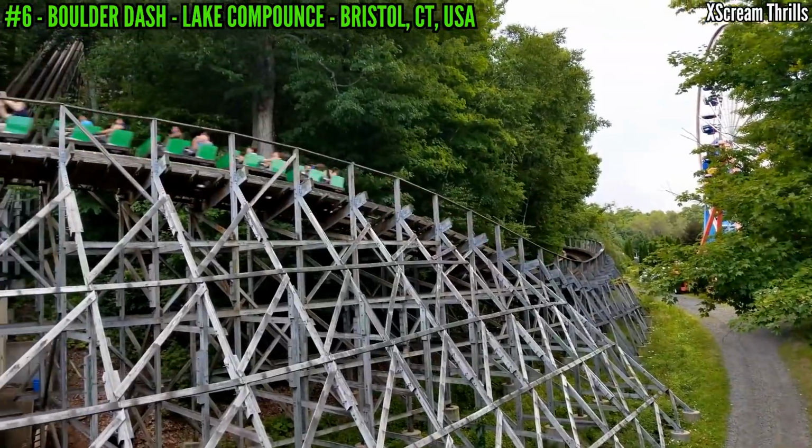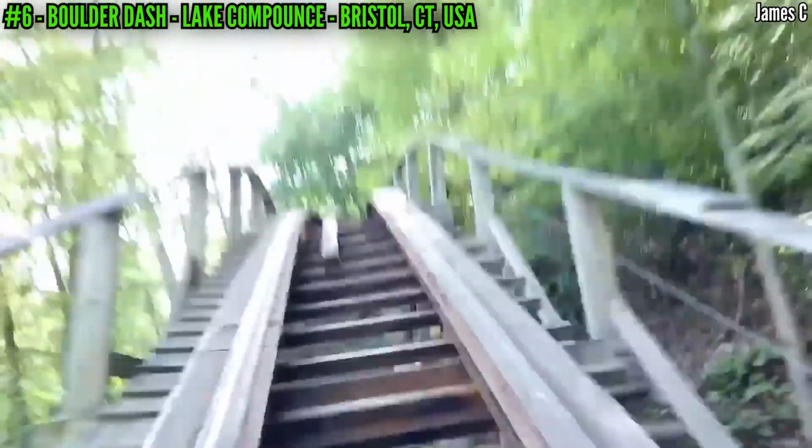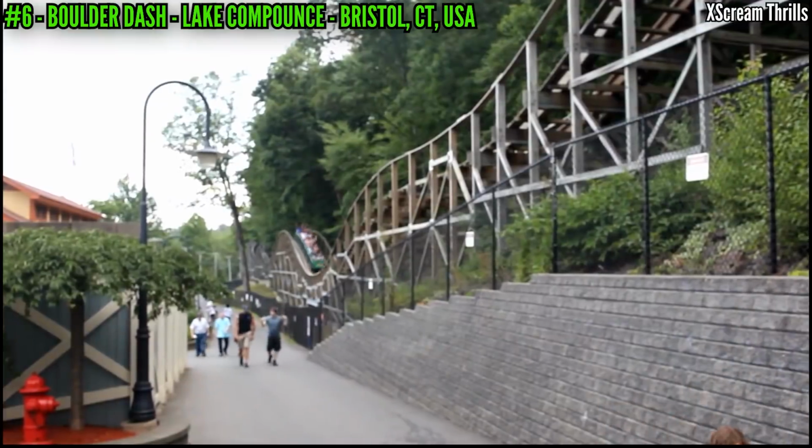So other than being identical in ride time, Boulder Dash is better than Legend in every way. But which one is actually better? I'd give Boulder Dash the slight edge.